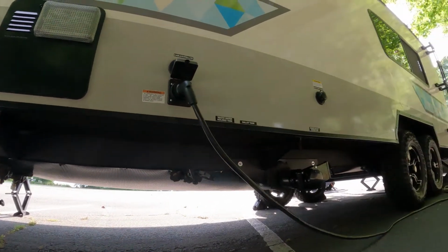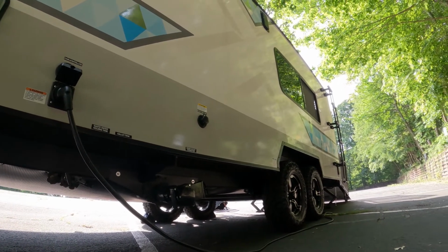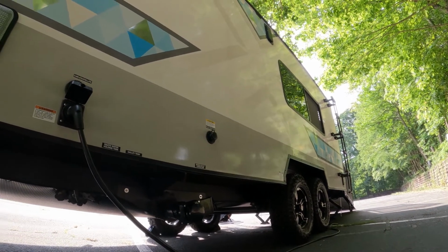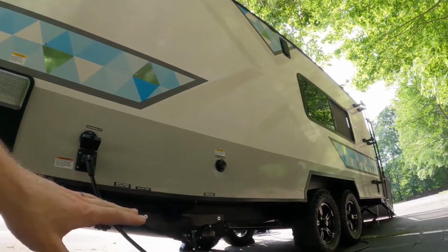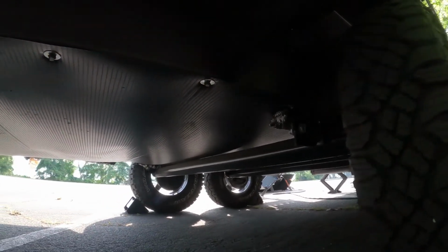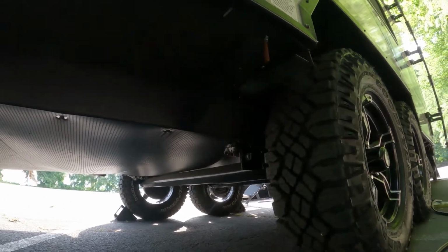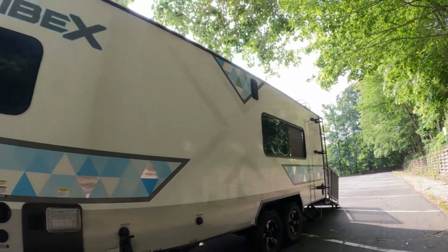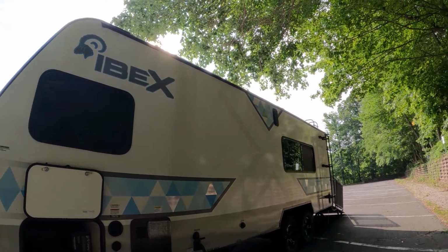There's no way you're going to take this thing off any serious off-road trails. So to me, it's a little silly that they offer this off-road setup when no one's really going to take this thing down any serious off-road trails. There's an additional package. I've got the standard straight axles here, which I'm perfectly happy with, but there's an additional off-road suspension package, which does give you approximately a 4-inch lift for this entire unit. So perhaps that one is a little bit more off-road capable.